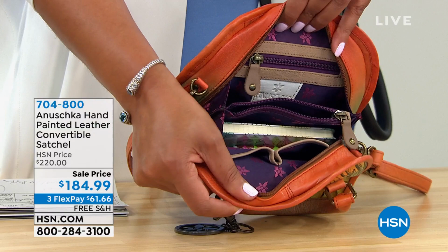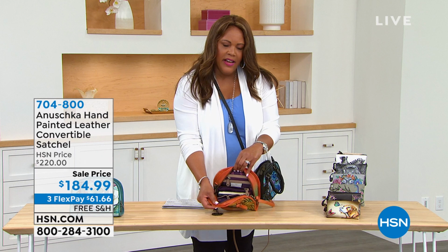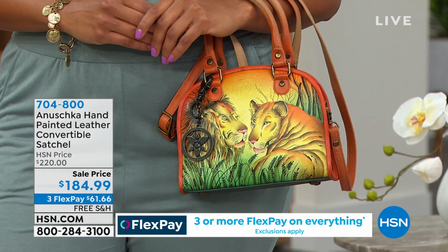And look how roomy. And isn't it amazing? It is amazing. Really roomy, and the artwork is amazing. Behind every story you tell with this line, these are artisans putting their heart and their soul into this. It's their passion. It's their livelihood. This is what they do every day for a living. And so this is so soft. You're talking full grain, expensive leather that is soft and supple to the skin. And then it's hand painted.